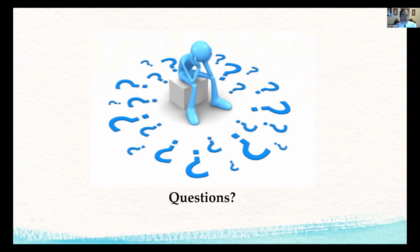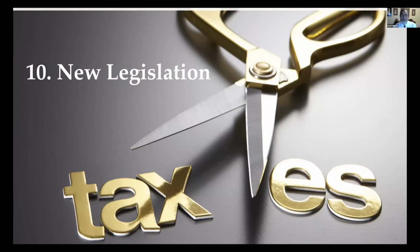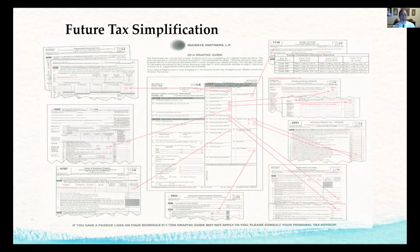The one thing we can all look forward to in the future is tax simplification, right? Right. And here's an example of the new legislation. So here's an example of what tax simplification looks like to Congress. This is an example of the instructions to a partnership K1 and all the other forms that are involved with having this one document from your partnership where all those numbers have to get reported on all those other forms. So whenever Congress says they're going to be simplifying the tax code, you can expect something like this.